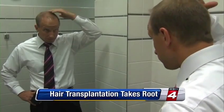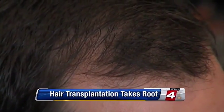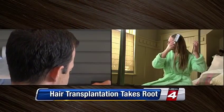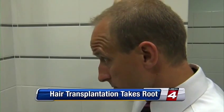It's a very common problem for men: receding hairlines, thinning hair, or even baldness. I just wear a baseball cap a lot because I don't like that look. I think it makes me feel older. Hair loss can affect men and women and is typically hereditary. Genetic or not, it can really affect a person's self-esteem.